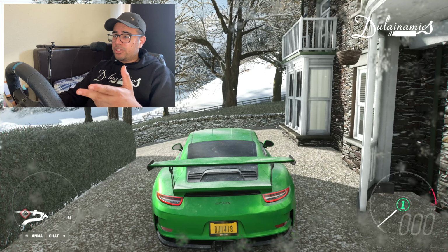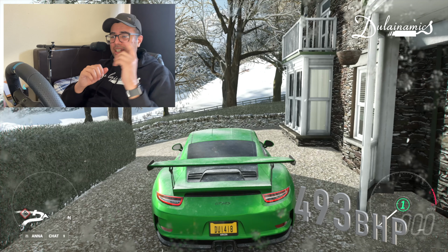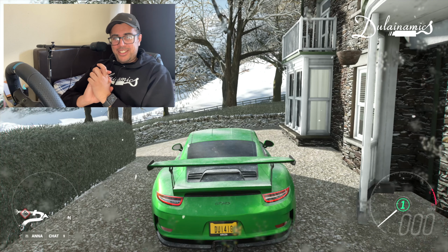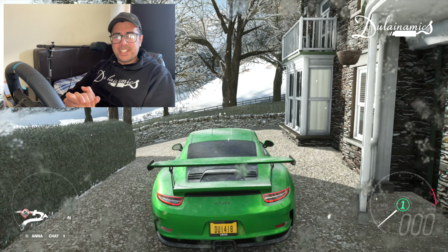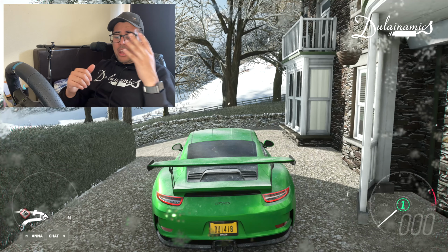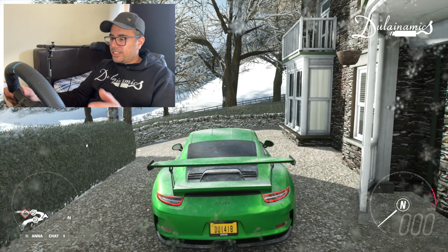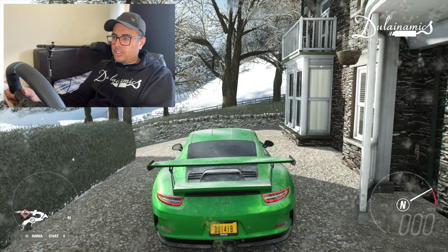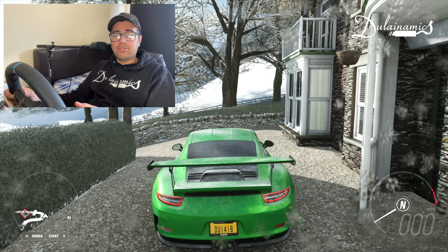So this is the Porsche 911 GT3 RS. It has 493 horsepower from a naturally aspirated flat six. Yeah, that is right, 493 horsepower from a naturally aspirated engine. That's not even a V8, come on, that is sick. It's 4 litres, so obviously there's a lot of displacement there. But because it's naturally aspirated, it sounds like this. Oof, that sounds good.